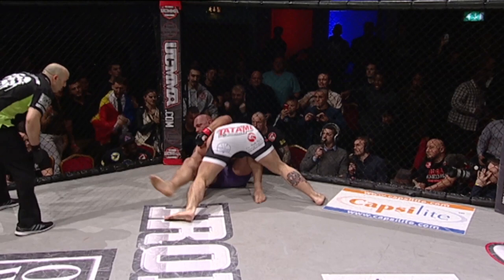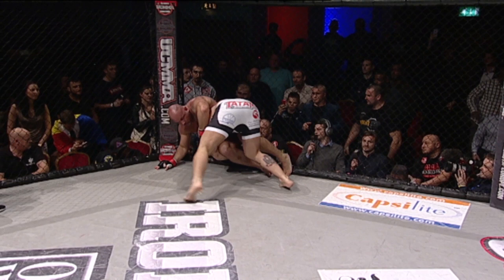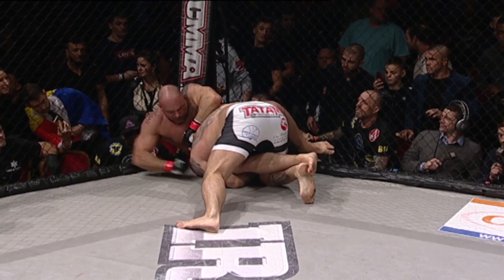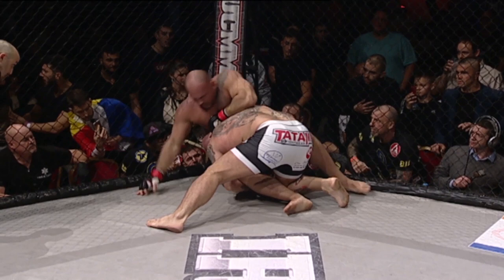Demmel again trying to get back to his feet. Demmel just keeping hold of the legs just above the knees. Keeping that takedown tight. He needs to try and pull him out from the cage here, Catalin. He needs to raise his legs up rather than let him get up here. He needs to try and stand up before him.